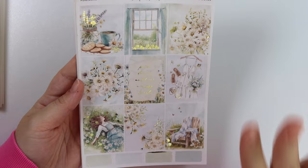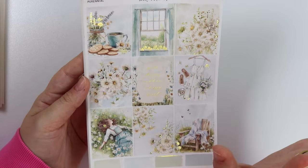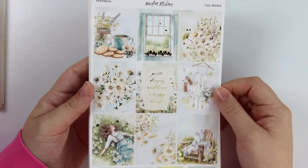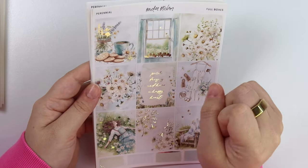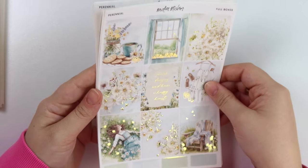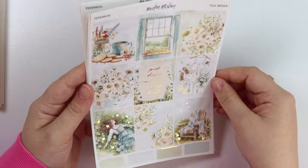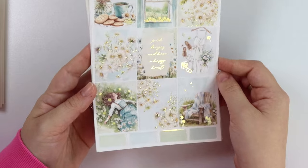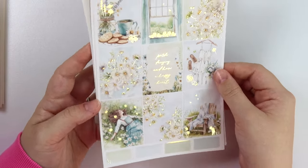Next we have a gold foil kit. I guess I should say champagne gold foil. It's called Perennial, and it has a lot of daisies. The quote says, pick daisies and have a happy heart. Up here we have a little food scene with some foiled daisies and flowers. We have this really beautiful window with a little flower garland and some butterflies. Lots of daisies throughout. This really pretty outfit flat lay with a camera and some Polaroids. We have this girl laying in the daisy field. And then we have this chair here with some foiled daisies and butterflies around it.